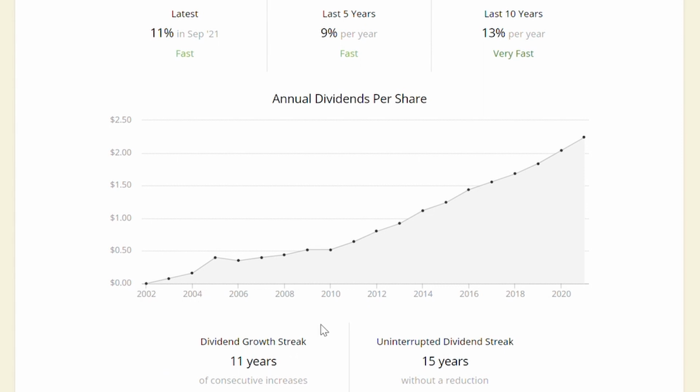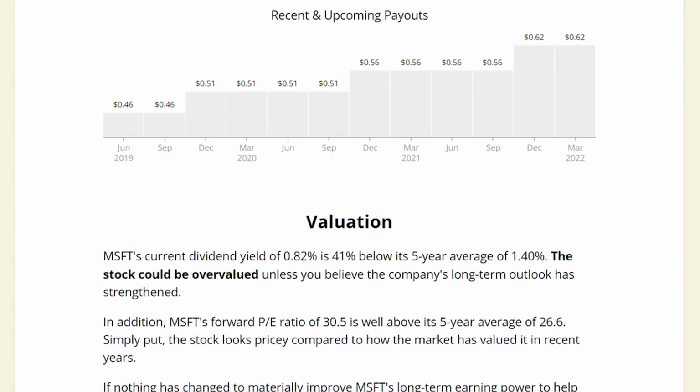And as you can see, looking at this little chart of their dividend payments, from 2010 the dividend has consistently scaled upwards. If you own shares of Microsoft, you will receive dividend payments in the months of June, September, December, and March. So every June, September, December, and March, you will be receiving a nice little juicy payment from Microsoft. Not only are you going to get a ton of appreciation, most likely over the years, but you're also going to receive a nice little dividend.